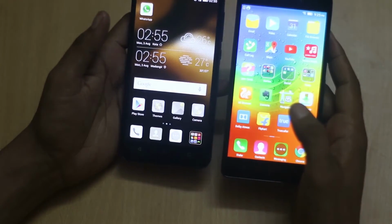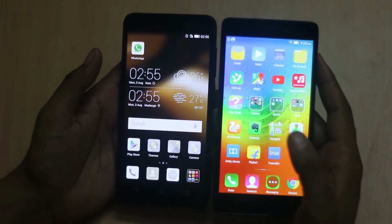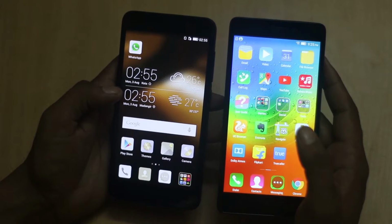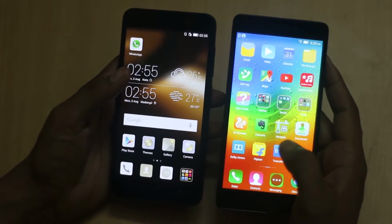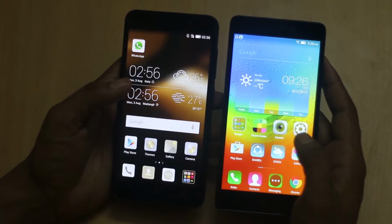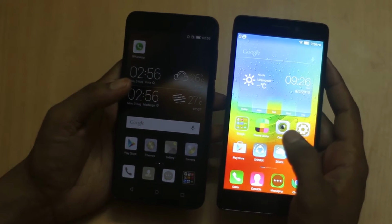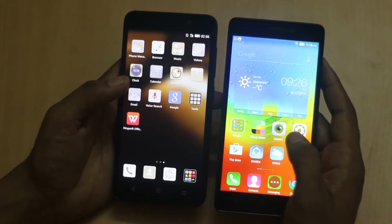One of them is Huawei Honor 4X and the other one is Lenovo K3 Note. Huawei launched the Honor 4X in India at a price tag of rupees 10,500 and it is available exclusively on Flipkart. While Lenovo launched the K3 Note in India at a price tag of rupees 10,000, exactly 9,999, and it is available exclusively on Flipkart in flash sale model.